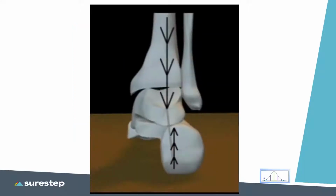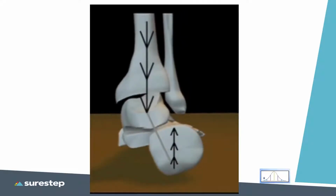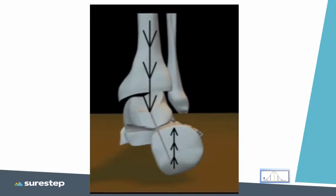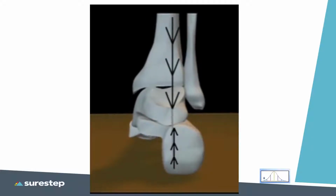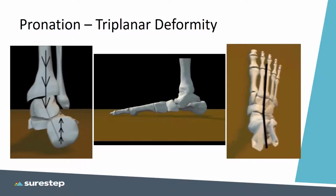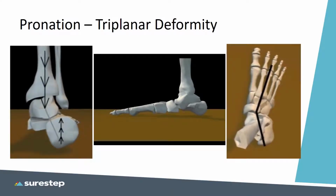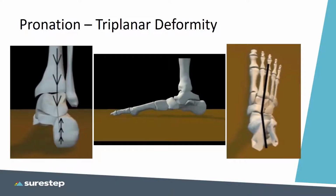This is an issue with translation of the weight line. And as the calcaneus moves into valgus, the body weight continues to stretch the ligaments and drive the calcaneus into further valgus. As it goes into valgus, you get a dramatic change in the weight line, which changes everything that happens distally beyond that point. As the foot pronates, the medial longitudinal arch elongates and forces the foot into abduction. It is imperative that we remember that pronation is in fact a triplanar deformity.